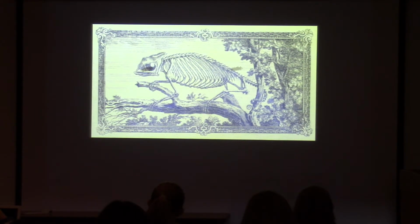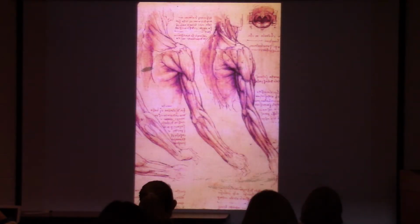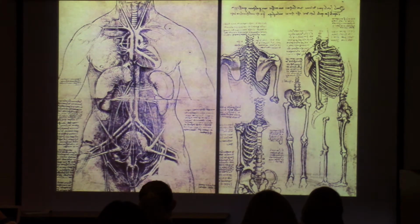He also did animal drawings, so we're getting into that cabinet of curiosity period of Europeans venturing out into the world and collecting things and bringing them back to Europe as odd artifacts and curiosities. So here's an East African species of chameleon that he looked at their skeletons. Certainly plant use and medicine is well documented. A little bit prior, of course, Da Vinci and all of his dissections, which were very illegal at the time.